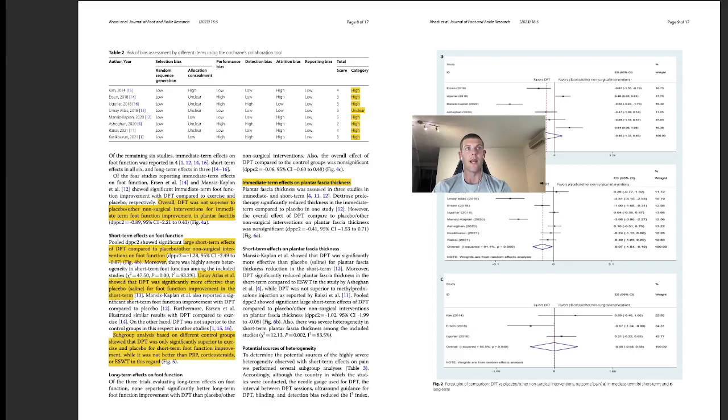So looking at foot function overall, they concluded DP was not superior to placebo or other non-surgical interventions for immediate term foot function improvement in plantar fasciitis. For short term, there were significantly large short-term effects, which is awesome, great for foot function. They go on to say, and Atlas et al. in one of the studies showed that DP was significantly more effective than placebo for foot function, again, which you would hope. And DPT was only significantly superior to exercise and placebo for short-term foot function improvement, while it was not better than PRP, cortisone, or shockwave, which was interesting.